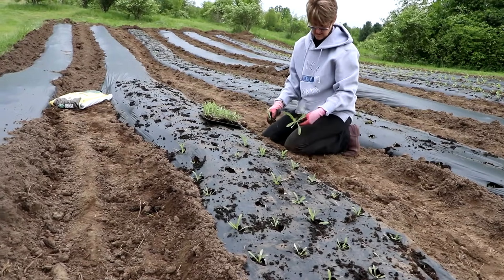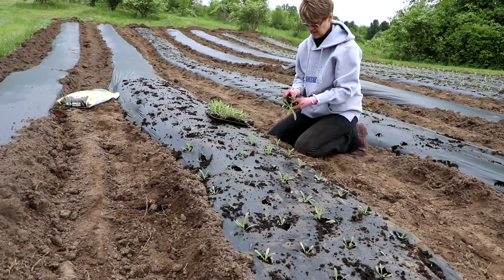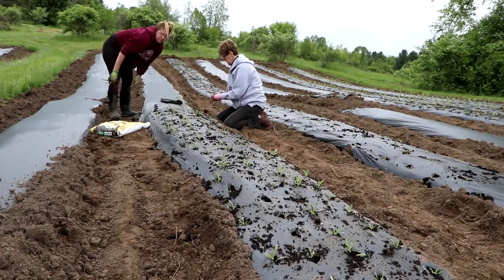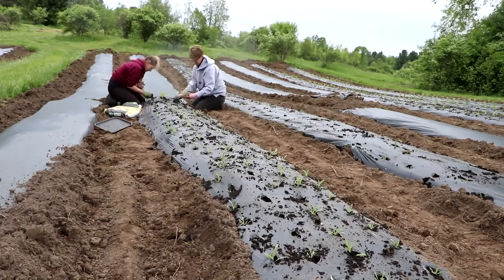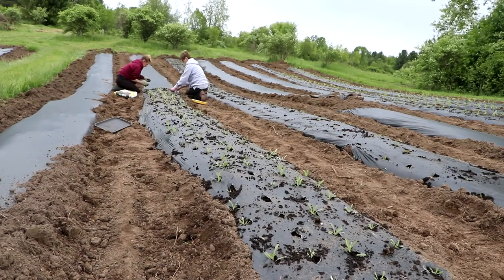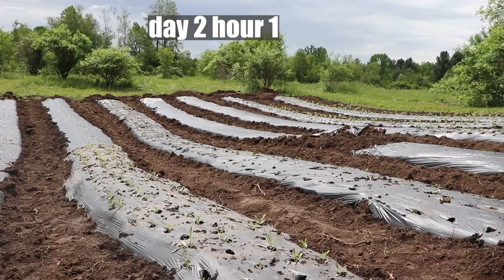Recording. Okay, now this row is Gomphrena. We're starting with Carmine. Carmine Gomphrena, 6-inch spacing. Okay, so we got the Carmine and the orange Gomphrena in, and then I have to quit for the day because I have a birthday party.